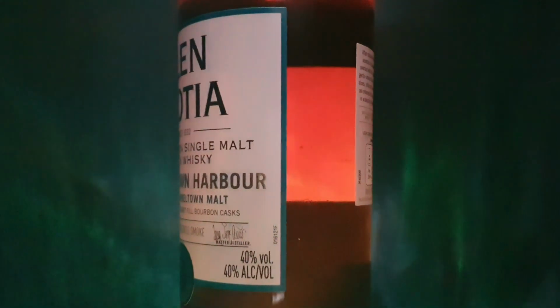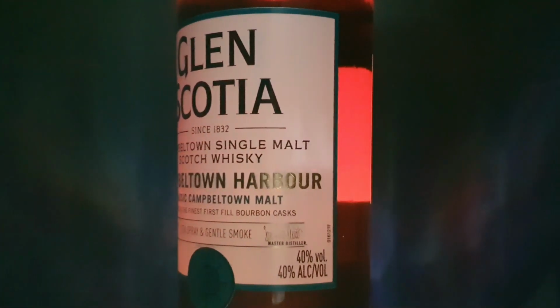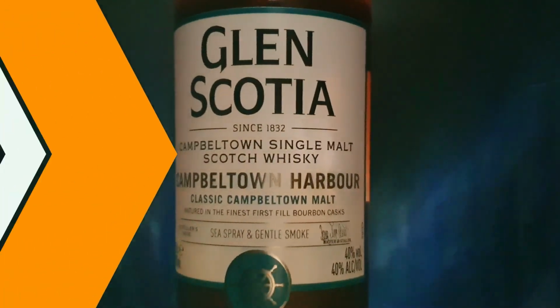This is light, orangey, citrusy. There's stuff going on. This is ex-bourbon. Some caramel, yes, some vanilla. And I would suggest, as it does on the label, there are hints of sea spray and gentle smoke. So yeah, matured in the finest first fill bourbon cask. Sea spray and gentle smoke is what they're suggesting. And yes, I would agree.